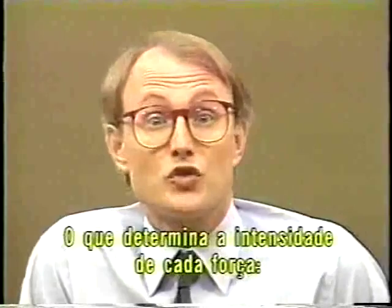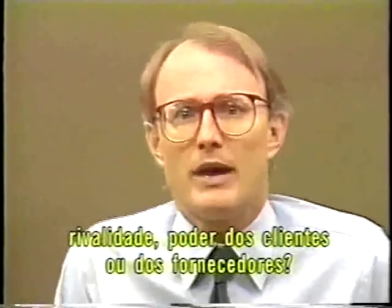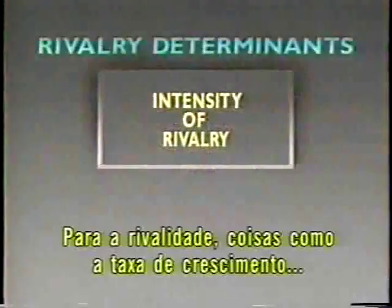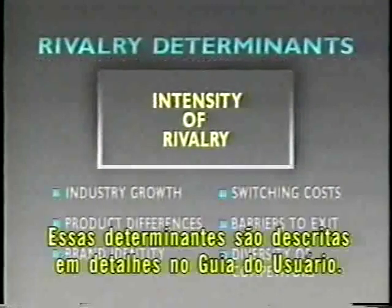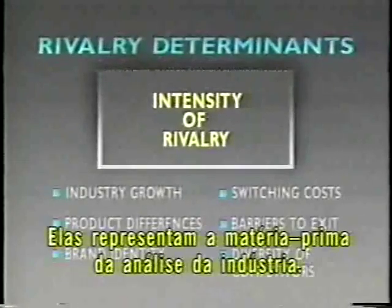Now, what determines the strength of each of the competitive forces, whether it be rivalry or buyer power or supplier power or whatever? Each of the competitive forces is shaped by a number of underlying structural determinants. In the case of rivalry, it's things like how fast the industry is growing, how high are the fixed costs, how much can you differentiate yourself from your rivals? These underlying determinants of each force are described in detail in your user's guide. They represent the raw material that you use to conduct industry analysis.